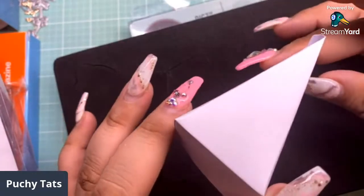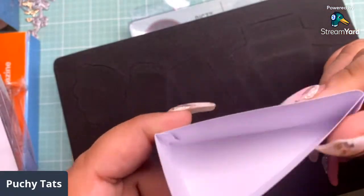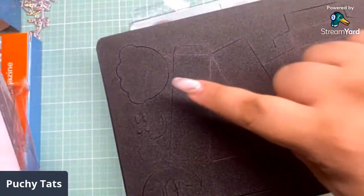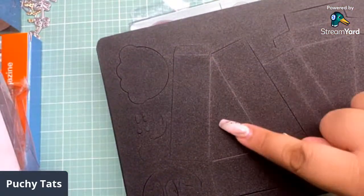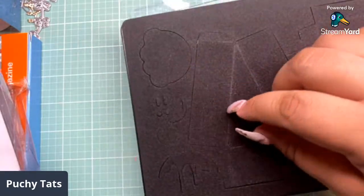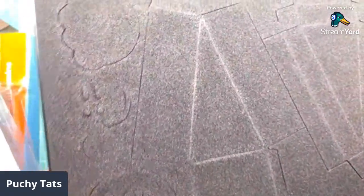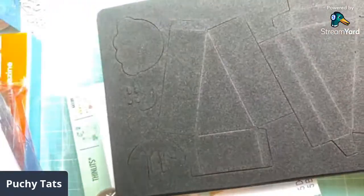Okay. And there goes Natalie putting the link there, guys. So cute. And then you get the top. Here's the top part. So there's two pieces, the top and the bottom. And then you can embellish it with the scoops. This is probably hard to see. There you go. Okay. So a really cute die to have in your stash.